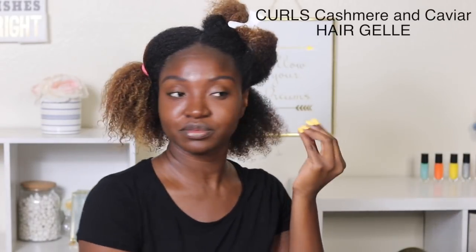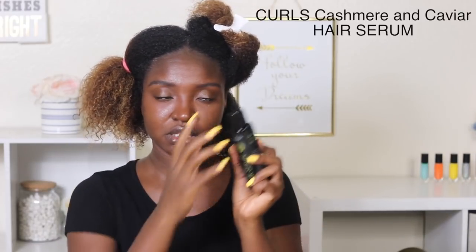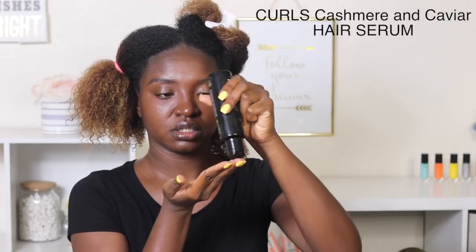I'm going to grab that jelly. So this is it right here. I'm going to work that on through. I'm going to also use a little bit of this hair serum. It's right here. Focus on the ends.